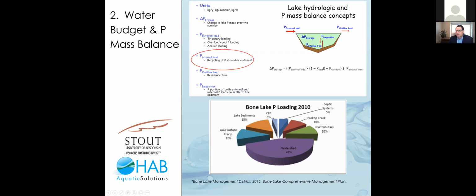So we have an external load and internal load. Some of that is being deposited back into the sediments. Some of it's leaving the lake and some of it's being stored. So here's an example of Bone Lake in Wisconsin where they did this on an annual basis. And they found that they're getting 45% from their watershed. So external loading, about 15% internal load, 11% from surface precipitation and atmospheric deposition, septic systems, and two creeks and tributaries that are coming into the lake.